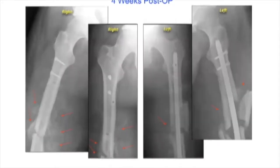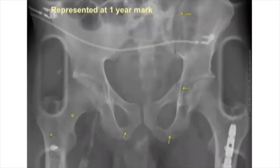Okay, and you can see here at 4 weeks, the callus formation that was evident along the right was much more dramatic than the one on the left. Now you can argue that probably there was just as high a degree of soft tissue stripping along the left, but I would also argue to you that on the left side, you would expect a great degree of callus formation because of the high comminution and low strain.